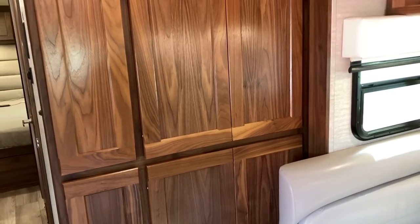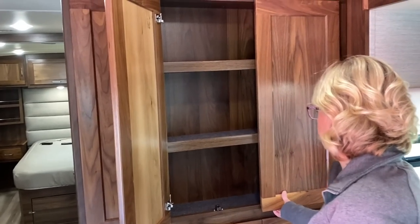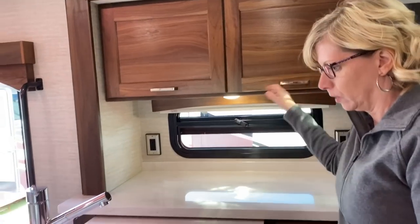There is a lot of storage. Yeah. So I'm guessing there's storage under both. I won't make you do them both. What we got there? Just storage there. Yeah. Storage. More storage. Mm-hmm.